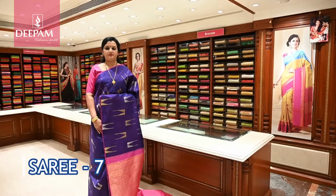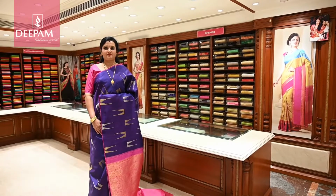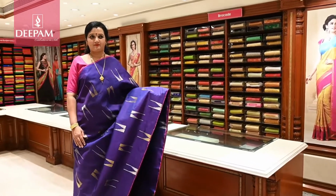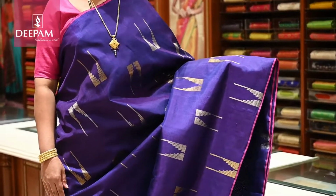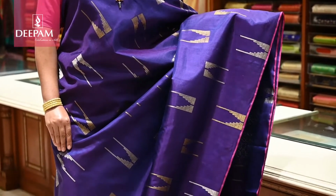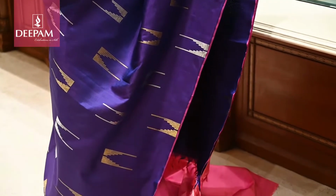Hi, today's seventh saree of the day, Deepam's Designer Kanchipuram Fancy Saree. This saree is a very special saree. It is pure Kanchipuram. The body color is purplish blue with beautiful silver and gold zari. The entire body has beautiful gold weaving with silver.